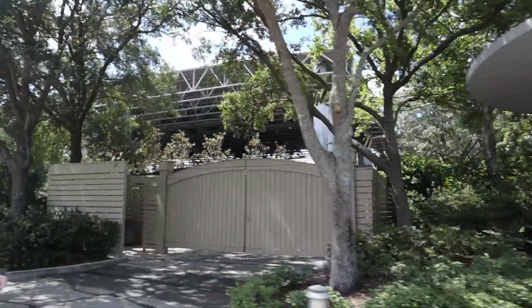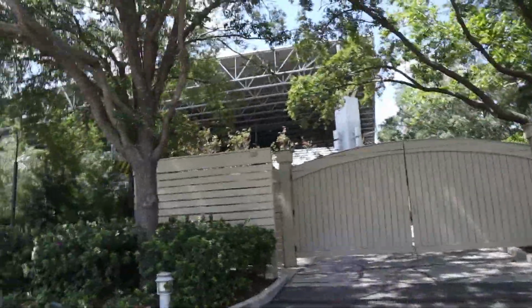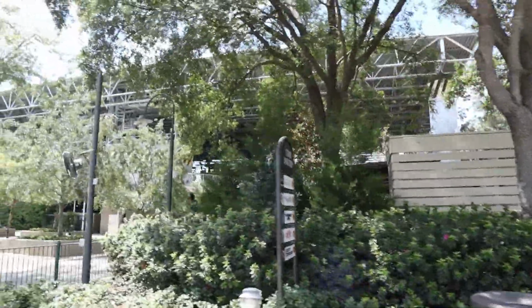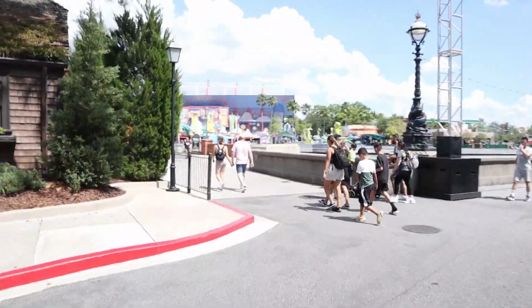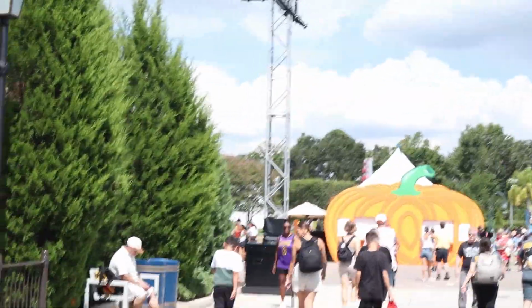This is where the Nightmare Fuel Wildfire show is going to be this year. Pretty much the return of last year's show with some of the same dancers and people. You've got fire, everything like that. I'm curious to see how they're going to change up the show this year. It's going to be really neat. Over here we have a food tent, pumpkin themed, so there might be some pumpkin food items over there. It was not lit up at night yesterday.